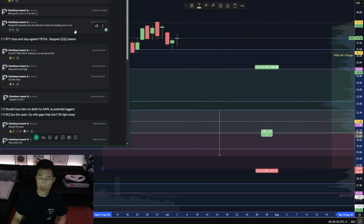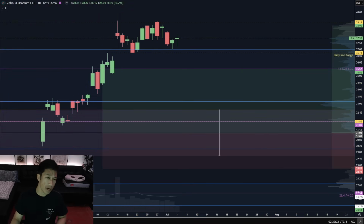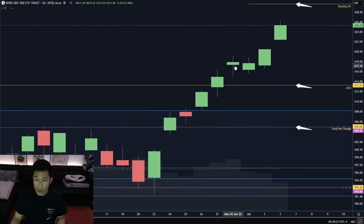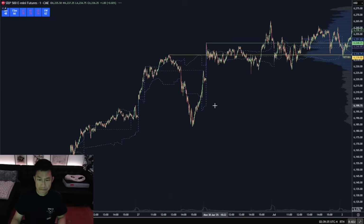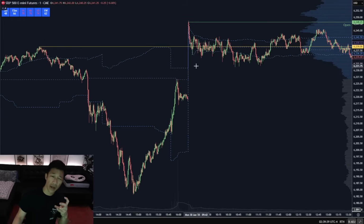So the first thing was just 6:30. And on 6:30, I just tried to buy off the regular trading hours high. And that was because we opened up like this. On 6:30, we opened up here, right? It was a big move, a gap up over the prior Friday's high. And if we go to that day, we opened up above the regular trading hours high and then we got a gap fill.